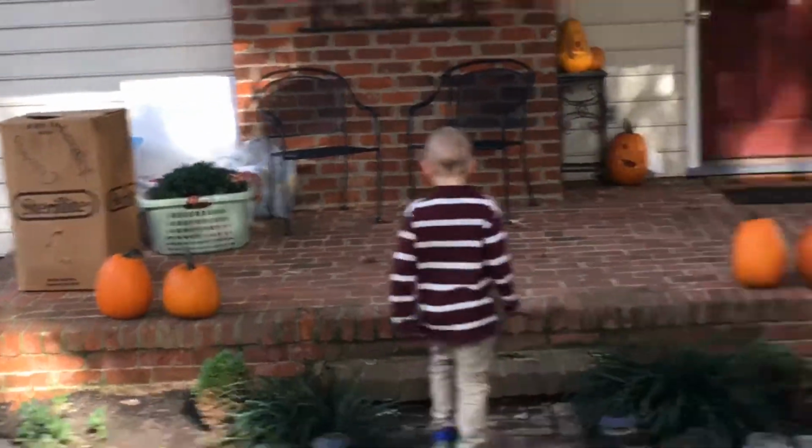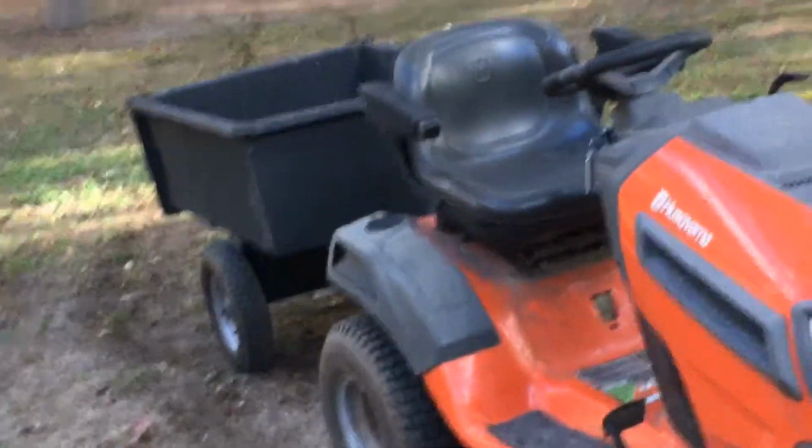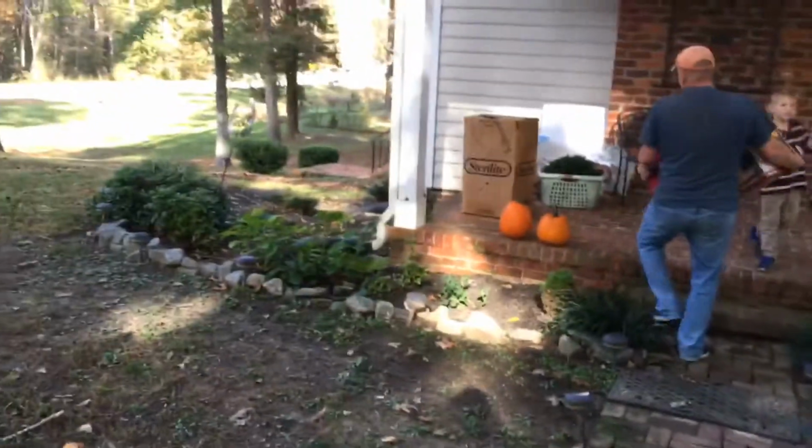So now we have all the Christmas stuff in the front. We used this trailer on the back of the tractor to get it all up here.